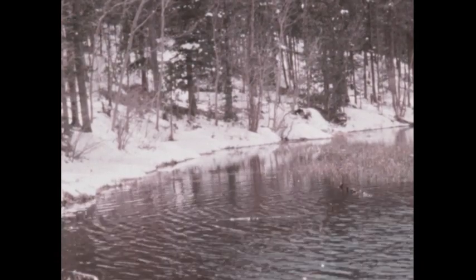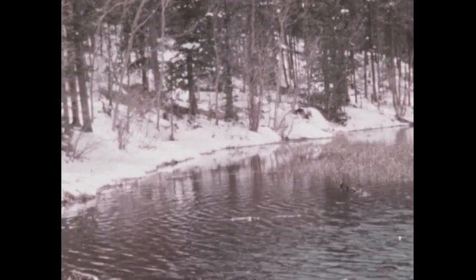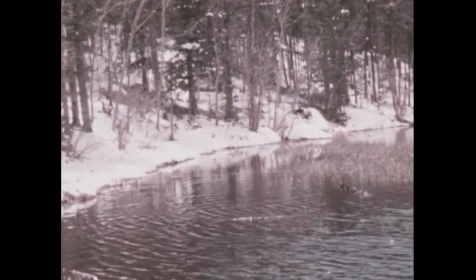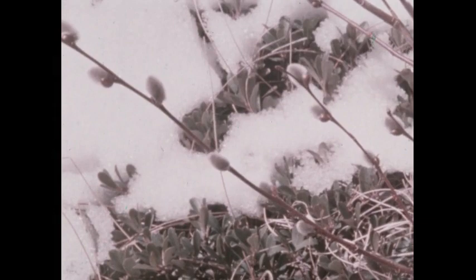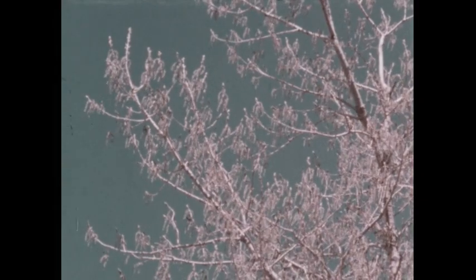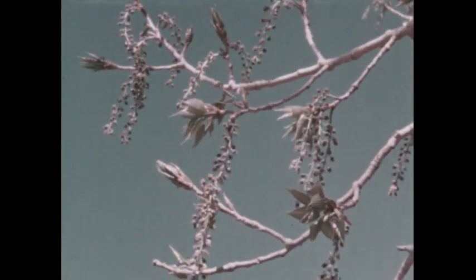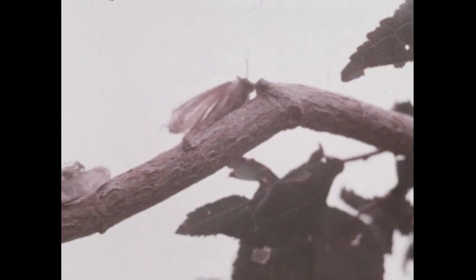When the weather begins to get warm once more, the snow begins to melt. Pussy willows are one sign of spring. On the branches of the trees, the buds are opening. The cocoon we saw in the winter is empty, and the moth has come out. A spider is busy spinning a web, and a rabbit has a new family of babies.